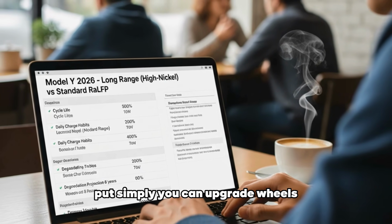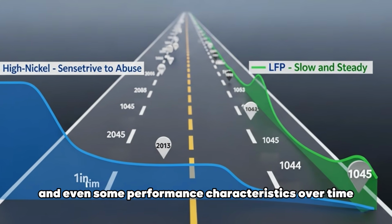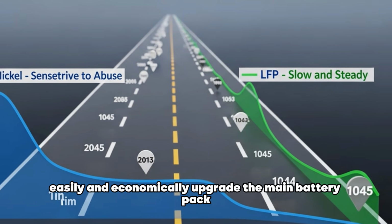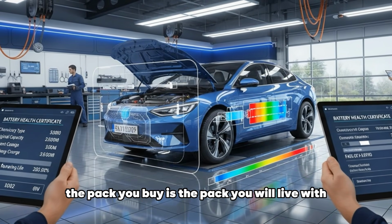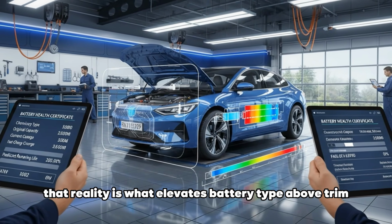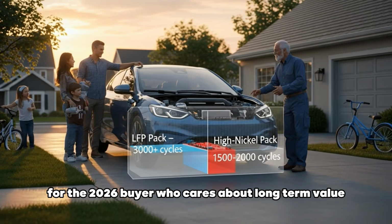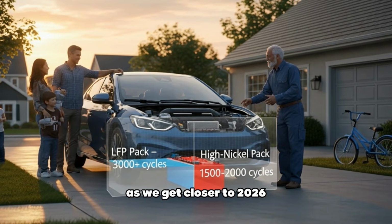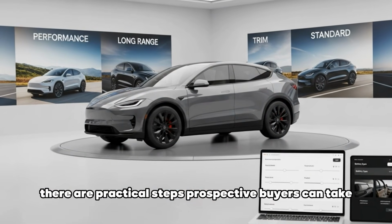Put simply, you can upgrade wheels, wraps, audio systems, and even some performance characteristics over time. You cannot easily and economically upgrade the main battery pack. In most real-world scenarios, the pack you buy is the pack you will live with for the life of the car. That reality is what elevates battery type above trim in the hierarchy of decisions for the 2026 buyer who cares about long-term value. As we get closer to 2026, there are practical steps prospective buyers can take.